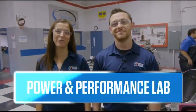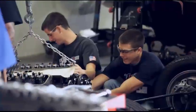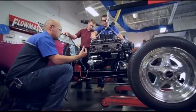We're in UTI's Power and Performance Lab. Here in the Power and Performance Lab, you're going to do an engine teardown, engine rebuild, and do a test and tune on the dyno.